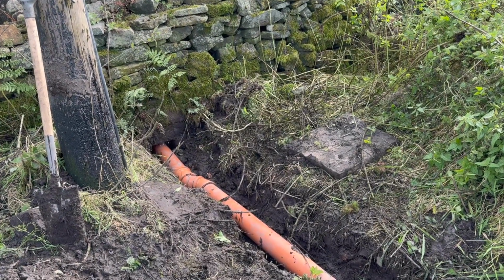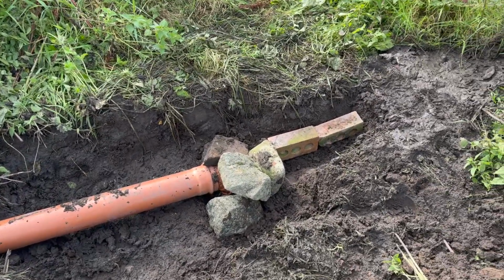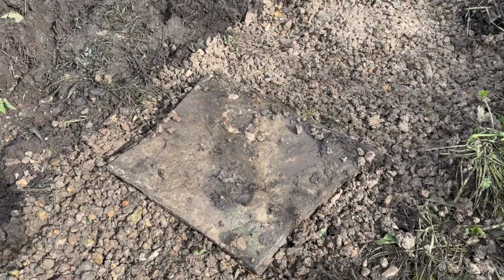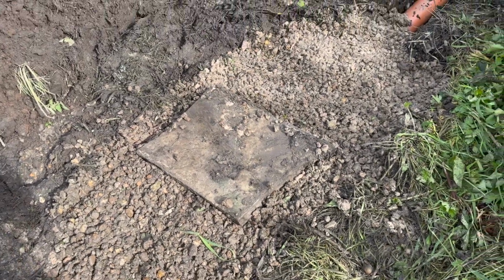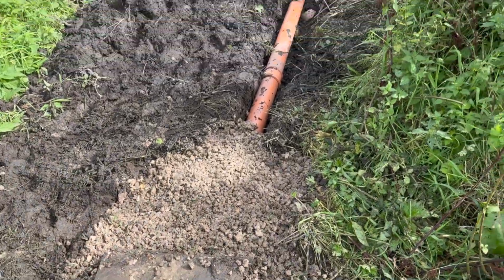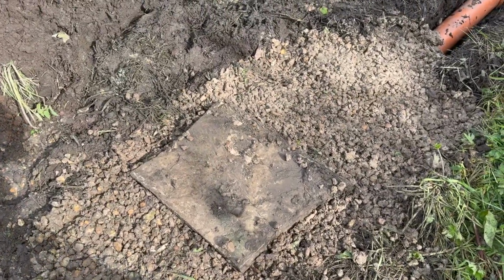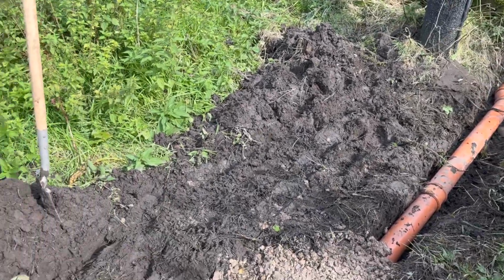So let's stop messing around and let's get on with it. And the first part of the soakaway is done. So what I'm going to do is put this big stone over the top where the elbow is and the soakaway, so I can easily find it from the house. I'm actually going to measure how far away it is if it does get overgrown again. But at least I know once I've hit the stone, I'm at the right end. So all I've got to do now is fill those bits in and then backfill it.